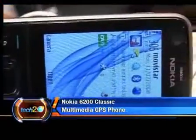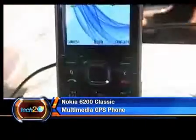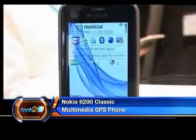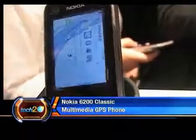At number 9 is the Nokia 6220 Classic. This phone features a 5-megapixel camera and GPS functionality, which means images and videos can be snapped, geotagged, edited, and shared online or phone to phone.